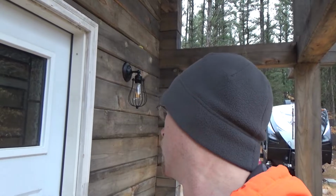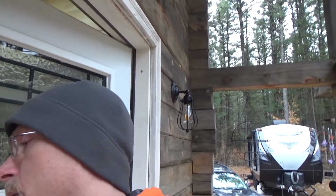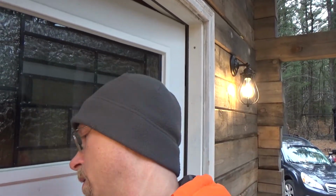Yeah, so what else? You see Dana's campers uncovered back there. This week, just yesterday, last night, we replaced the outside porch lights here. Whoops. With these neat little wire LED Edison looking like bulbs. And that went pretty good too, so.